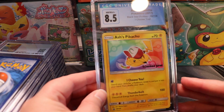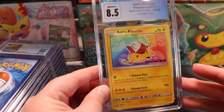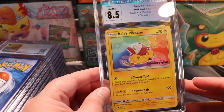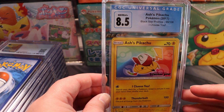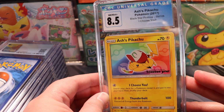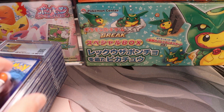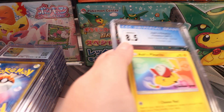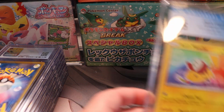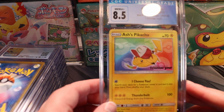Oh, here we go. So you guys remember when Pokemon was huge at Mickey D's last year? I just remember a bunch of people waiting in line just to buy the cards. And I was like, oh, come on, man. Just buy like one Mickey D's kids meal or whatever. And I say that because I bought this around the same time that whole spiel was going on. So we have another 8.5 of the Pikachu I Choose You.